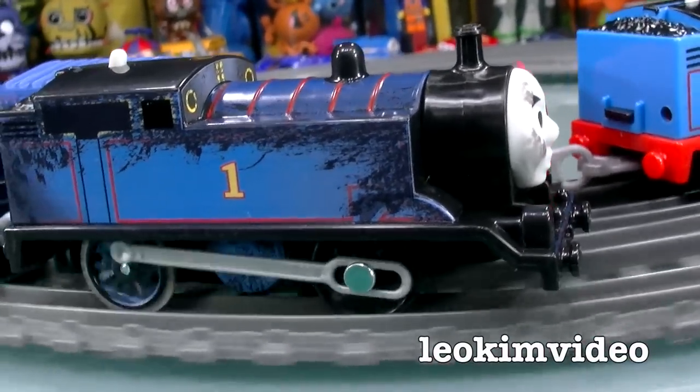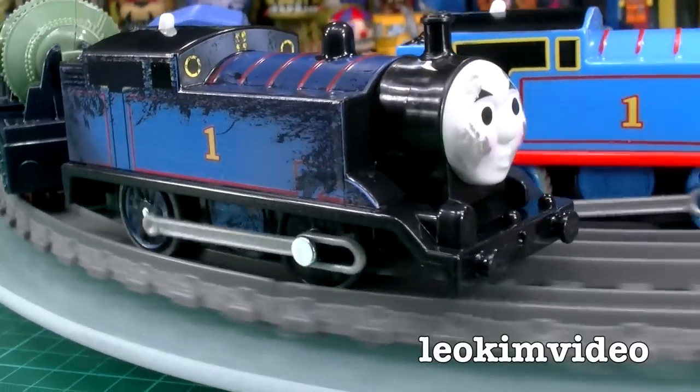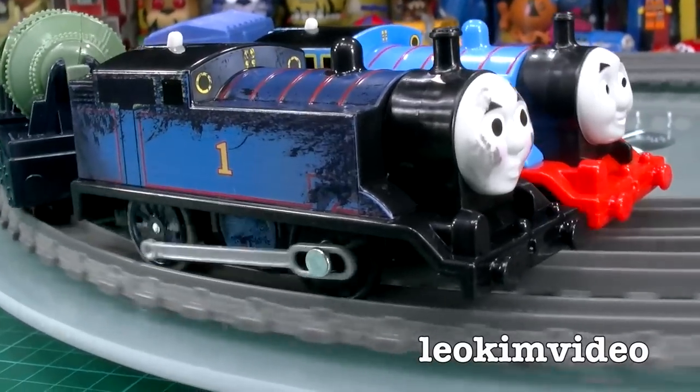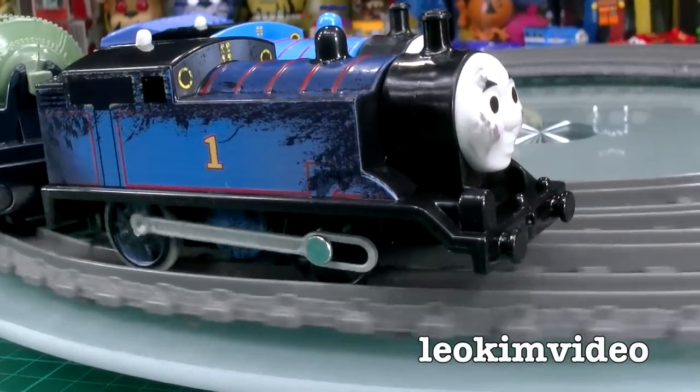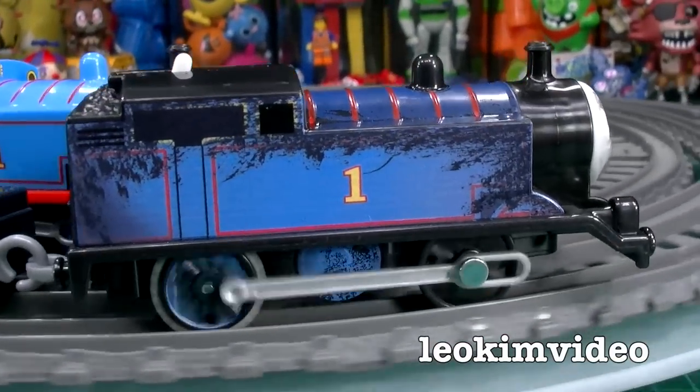Doing a really nice job, steaming forward. It's really, really nice. Remember, boys and girls, please go out and get this. Beg your parents, please buy me a Steelworks Thomas. It looks awesome. Please, please, please.